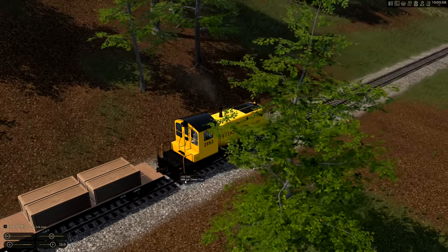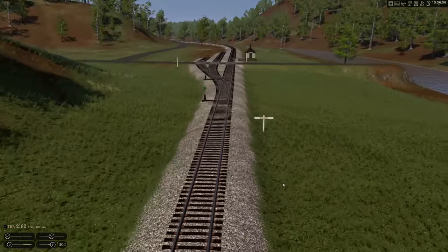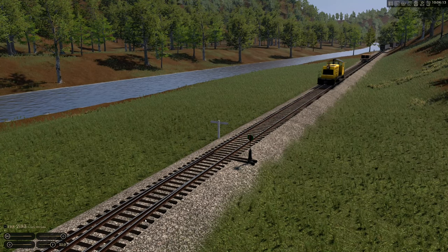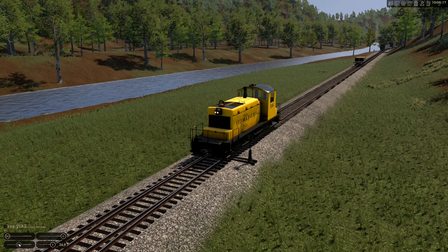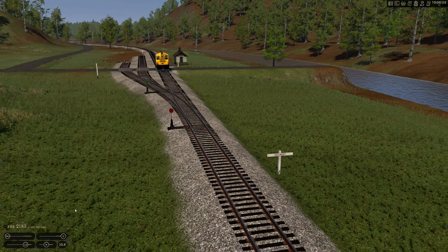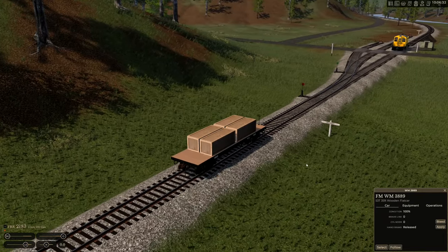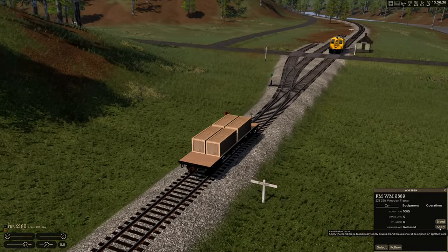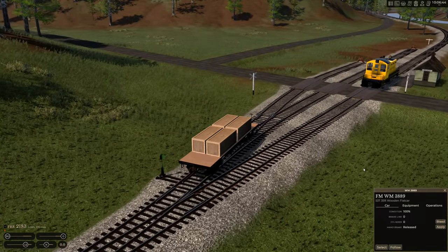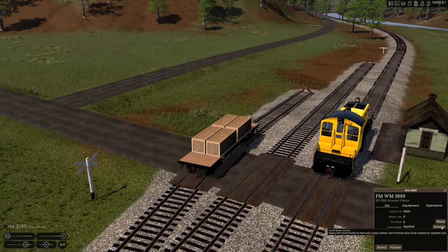Get that up to about 10-ish miles an hour. Let our engine go flying by. Throw the old switcheroo. And then we want to grab this car. Follow that. And then we hope we have enough momentum to get back in the siding here. And since this is flat, we should be all right. There we go. Just double check it's direct track. And then there's not much room for error, so apply the brakes.